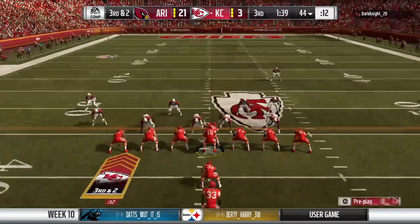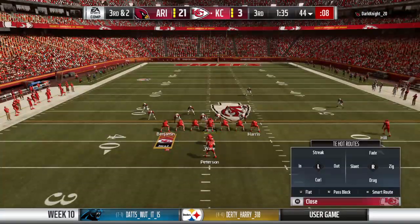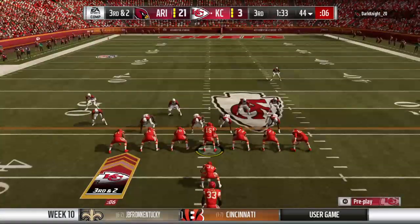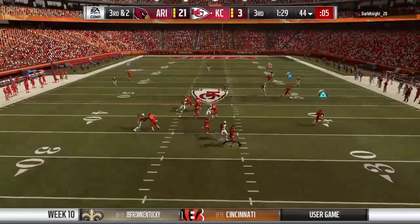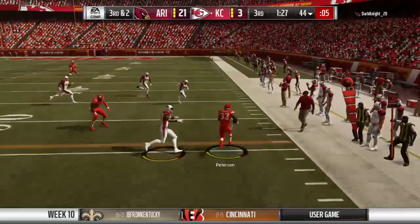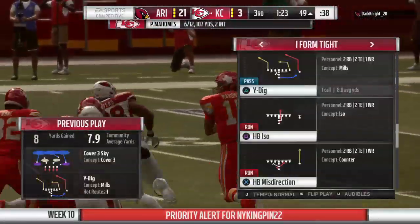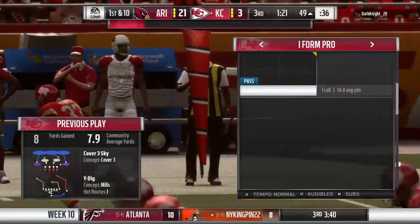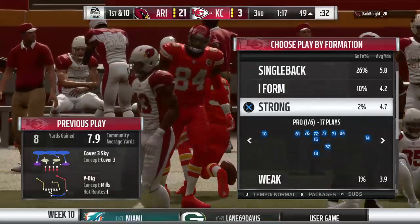Ready. Green 39. Green 39. Mahomes looking to throw on 3rd and 2. He's going to flip one out here to his running back. And he's got the first down yardage as he takes it down to the 49. It's an 8-yard pickup and leads to a new set of downs.